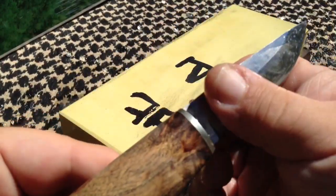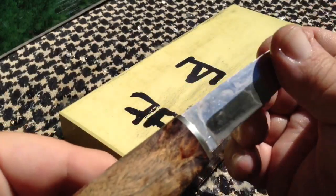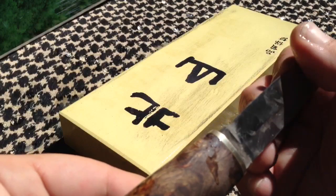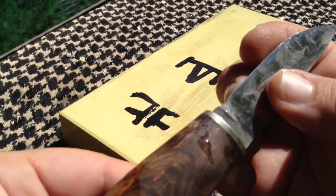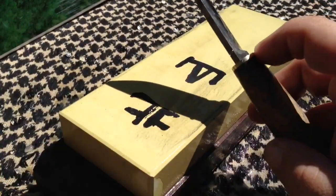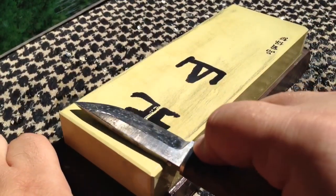So the finish is already just looking unbelievable on this knife. And if I'm getting much of a burr, you just don't feel it. It's so minute. But with some stropping strokes at the end here, I think we would align everything pretty nicely.